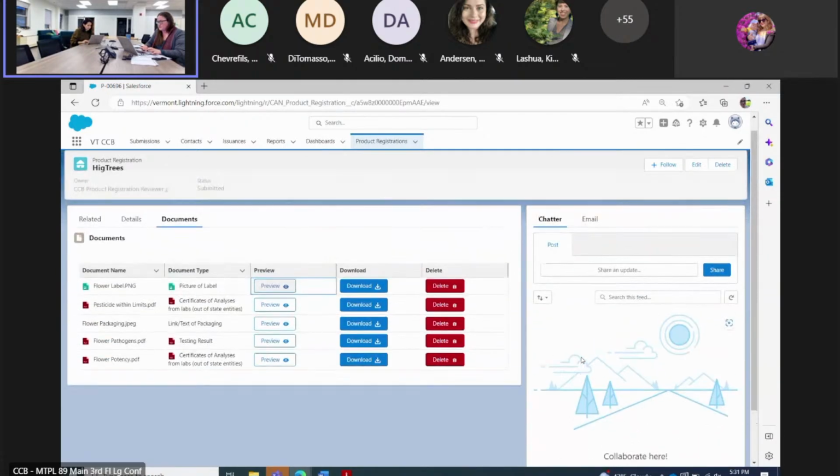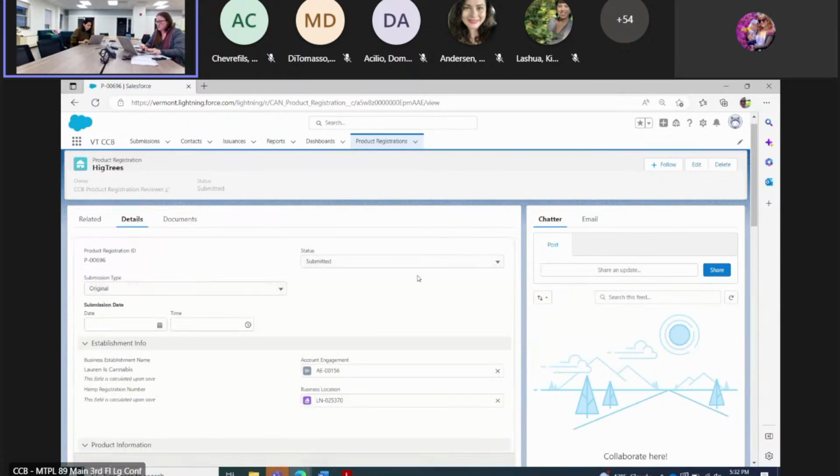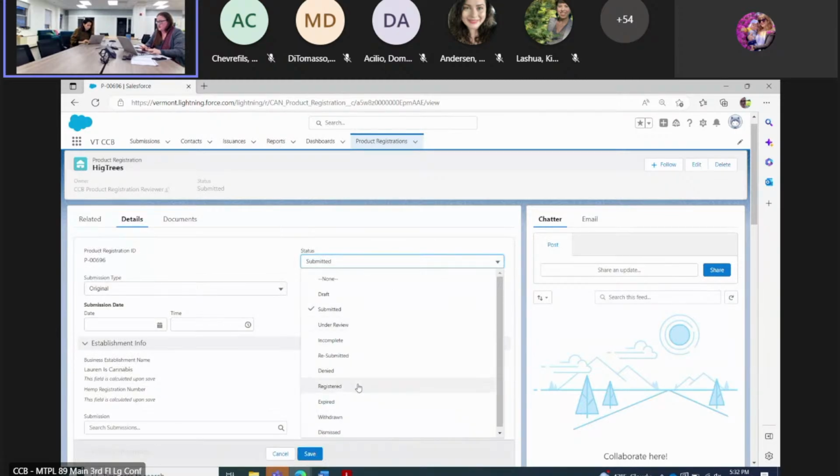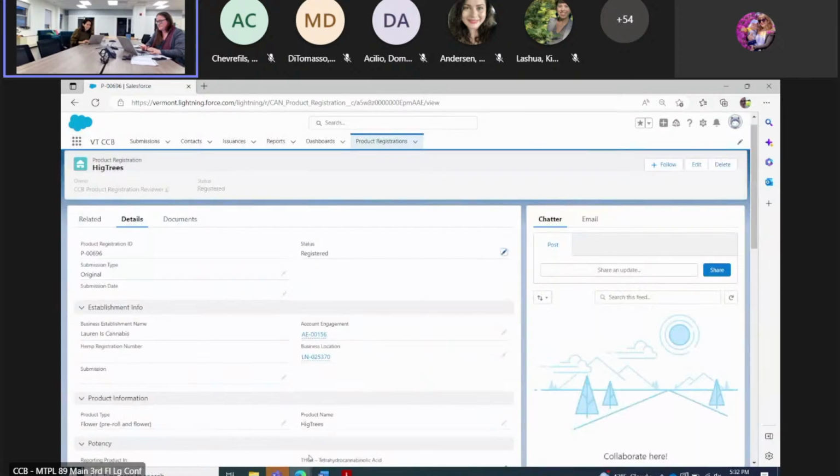Sometimes we'll make notes. We're able to email you. And since it meant the test results, the labeling criteria, the packaging criteria, I click registered and save. And there it is, registered.